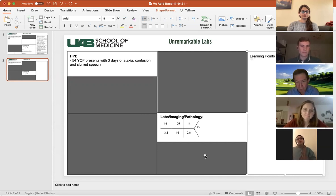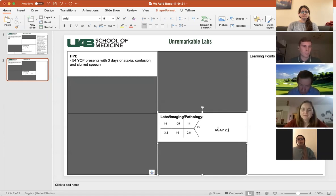So let's look at this patient. We have a sodium of 141, that's real normal. We have a potassium of 3.8, maybe low, that's probably normal. A chloride of 105, but a bicarb of 16. So 16 is low. I add that back to 105, I get 121. So I have an anion gap of 20. So that's an abnormal anion gap. I have a BUN of 14, a creatinine of 0.8. Neither of those have me very excited, and a glucose of 99.